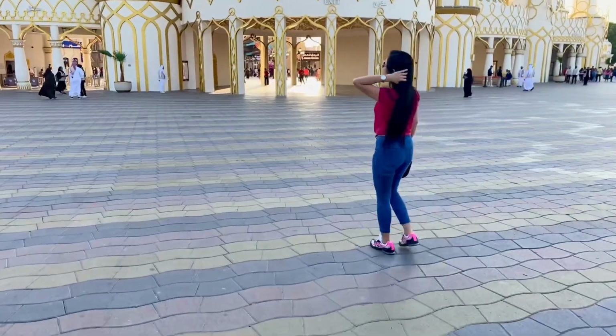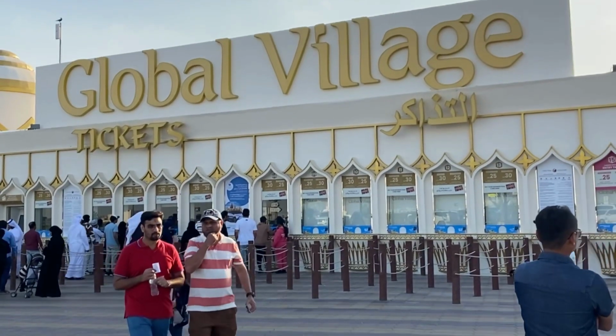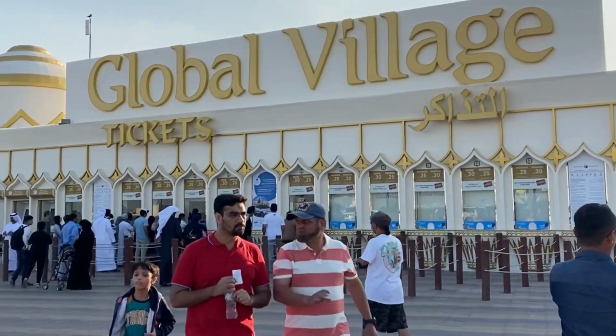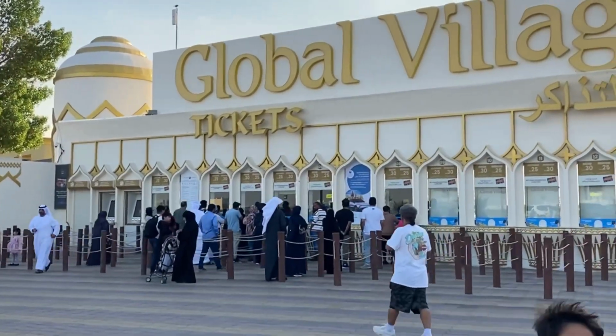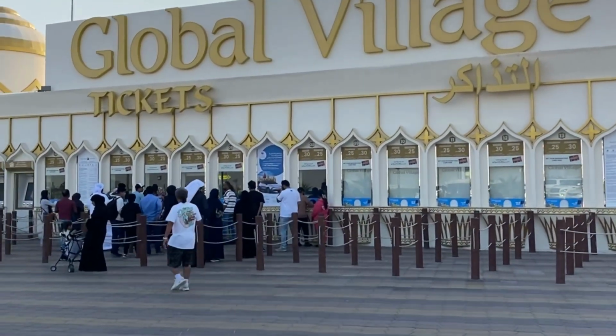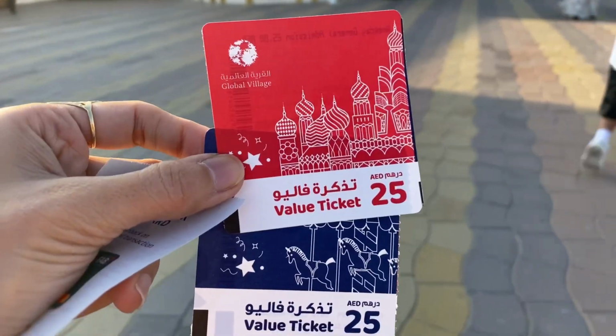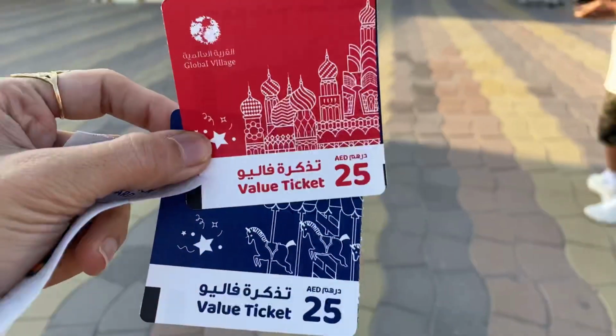But guys, before we go inside, we need to buy a ticket. So guys, we are here. We will fall in line and then we will buy the ticket. Let's go, guys. This is my ticket. I'm excited to go inside.